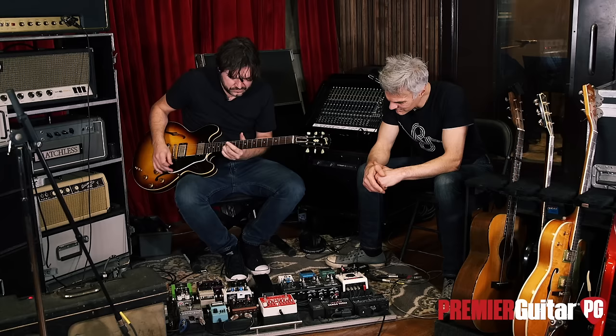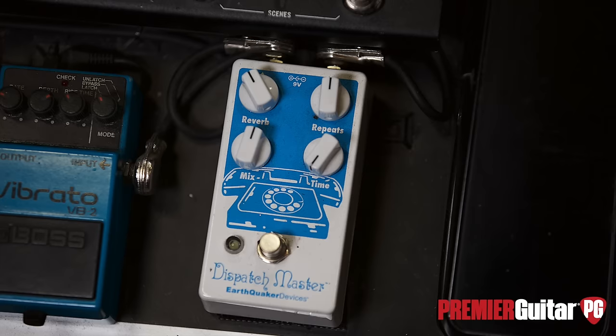One of my all-time favorite pedals is the Dispatch Master. Amazing delay reverb combo, right?